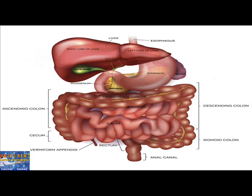Not many compounds are absorbed into the blood from the stomach. Exceptions to this include water, alcohol, and non-steroidal anti-inflammatory drugs, NSAIDs. After 1 to 2 hours in the stomach, the food is a thick paste, referred to as chyme. It leaves the stomach through the pyloric sphincter at the bottom of the stomach.